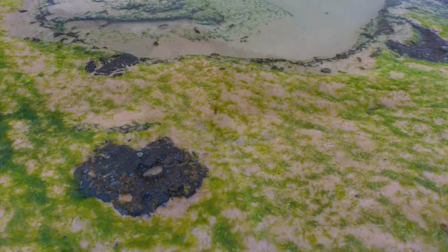Yeah, I think I've been pretty lucky actually with the tide, because at high tide there's not going to be much going on here. There's all these rocks underwater, so yeah.